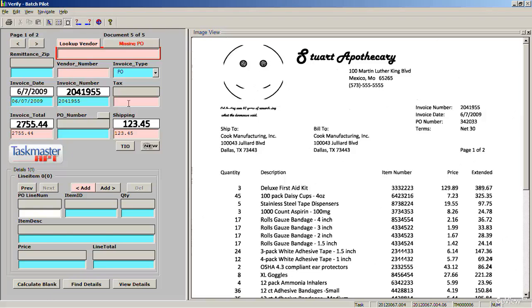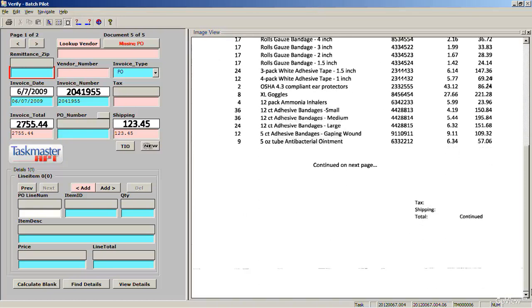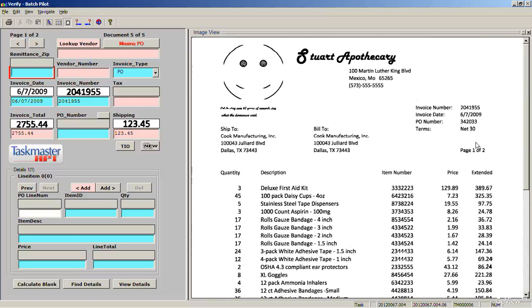So for instance, for remittance zip code, if I click on remittance zip code, I'm able to simply go down the invoice, look for the remittance zip code, click on that value, and if you notice, I just clicked on the image viewer, it automatically extracted that data of that zone that we selected, as well as automatically OCR'd the information. You can see here, when I clicked on it, it put in my data entry area the actual data that was read by the OCR engine.